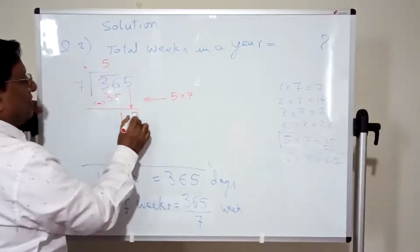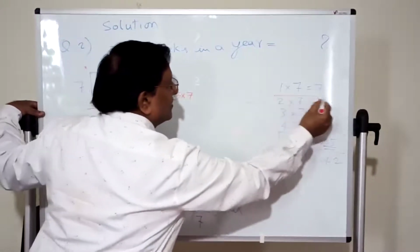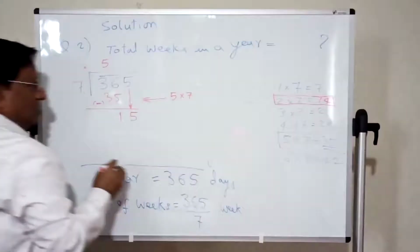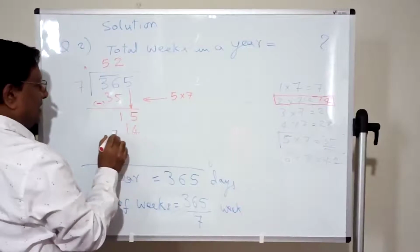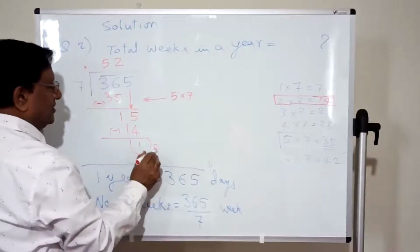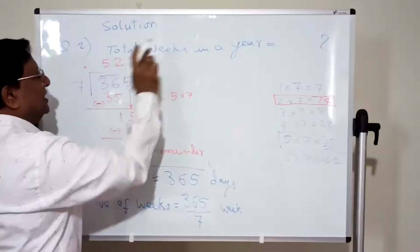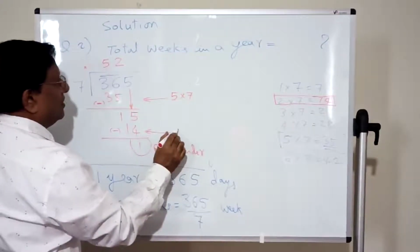And 7 goes into 15 how many times? 2 times. 2 times 7 is 14. Again put the minus, and this is 1. 1 is the remainder. This remainder is so small, so nothing to worry about, unless you want some decimals in the weeks, but that is sufficient. And this has come from 2 times 7.